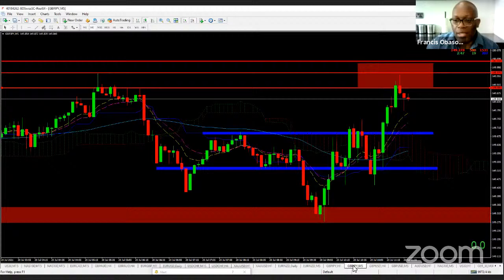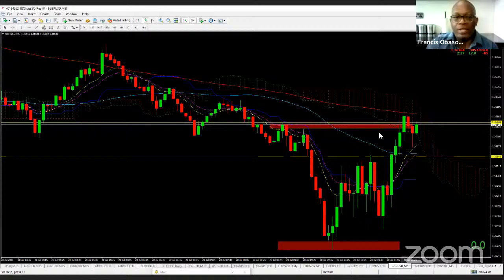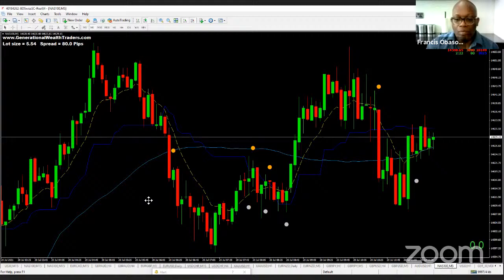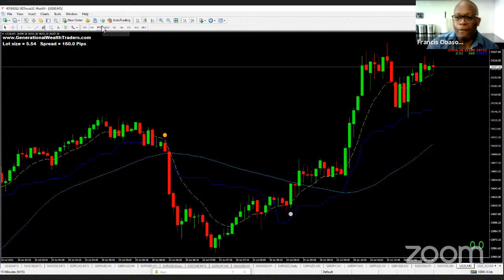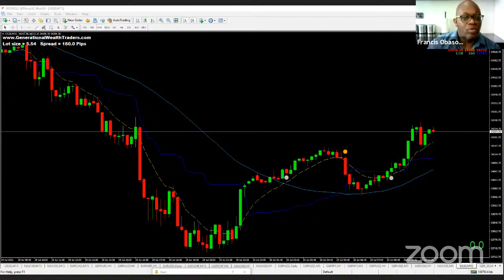Now going back to GJ, okay, it has rejected that area, it seems. But that's fine. And this is pound USD. Okay, let's go back and check the DAX and the Dow, the NASDAQ as well. Right. US 30 seems like it wants to move up. It seems like it's getting ready to move up.